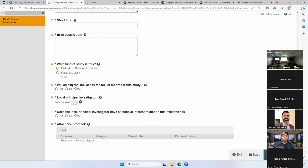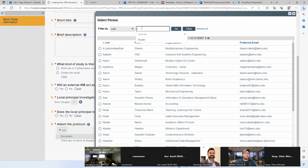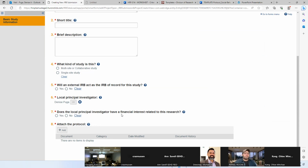And then, if you're the person putting the application together, it'll default to you as a principal investigator. To change the principal investigator, you just select the ellipses and it'll bring up a list of all the personnel at A&M. So I'm just going to put myself as the PI. Okay. And then it'll ask if the PI has a financial conflict of interest related to the research. And then there's a spot for you to update that protocol template that we were discussing earlier.